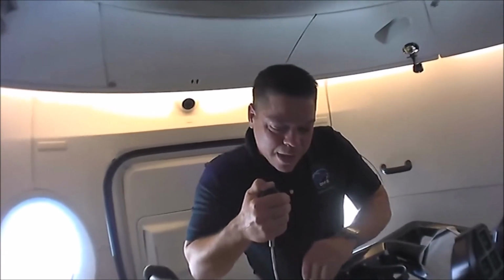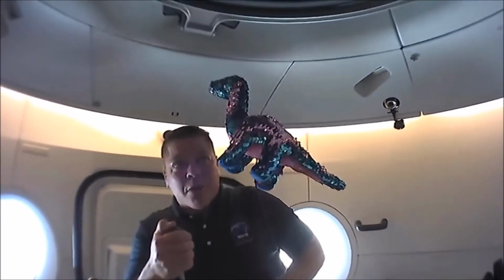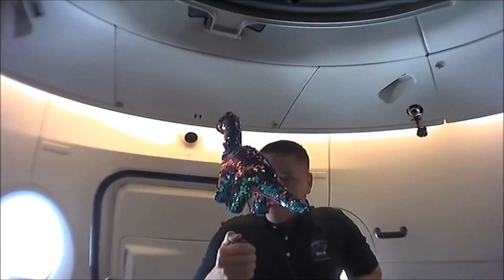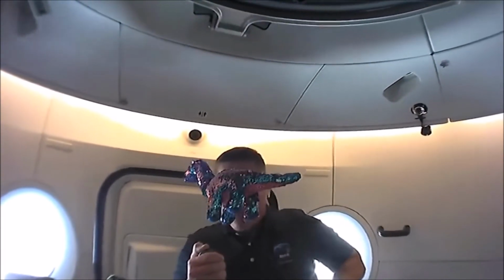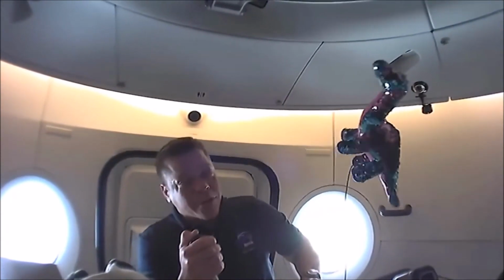We do have a friend on board with us. We introduced you to Trimmer yesterday when we did our little activity with the camera. Trimmer also had a good night's sleep. I know that both of our sons are pretty happy about that with their pet dinosaur making it into orbit and having a good night in zero gravity.